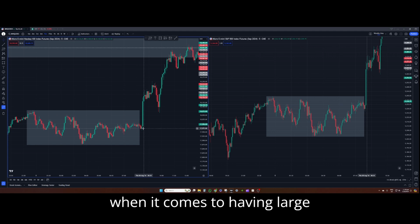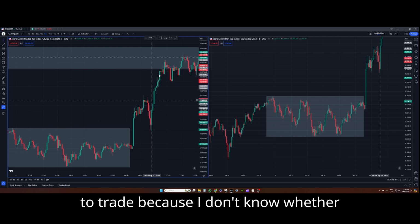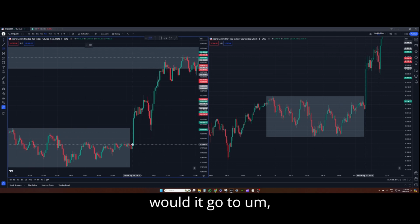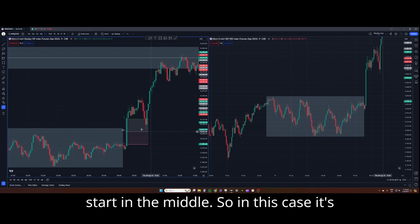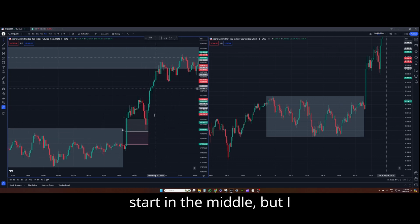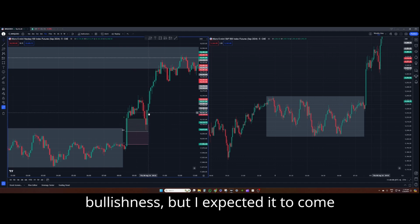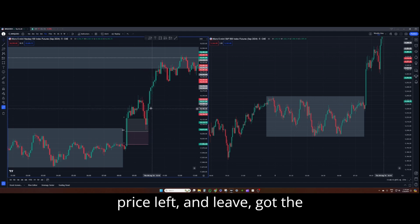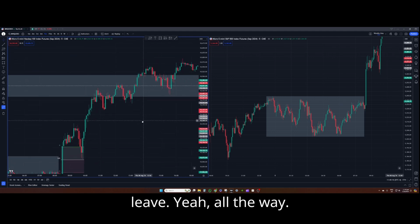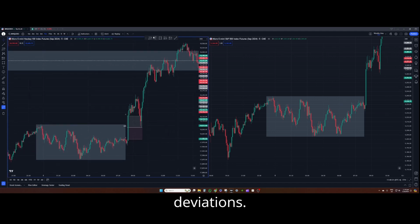And when it comes to having large green candles, I don't have the confidence to trade because I don't know whether it would go to fully fill or would it just start in the middle. In this case, it started in the middle, but I didn't really have a feel. This shows bullishness, but I expected it to come back here again, but it didn't. So price left and continued to leave, all the way. And it's hard to do standard deviations.